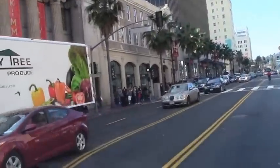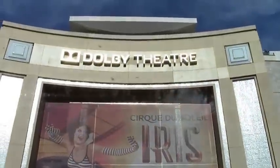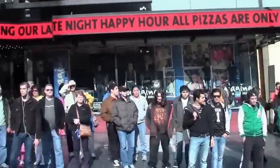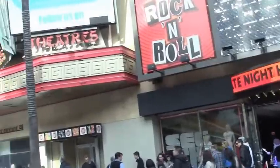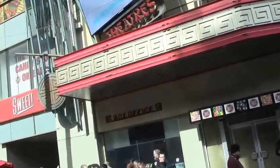And of course, El Capitan Theater, and on the right-hand side, you have the Kodak Theater, now known as Dolby Theater. And the Hollywood Highland has lots of shops and restaurants. And then, of course, Mr. Grumman, after building the Egyptian Theater, he came and built the Chinese Grumman Theater.